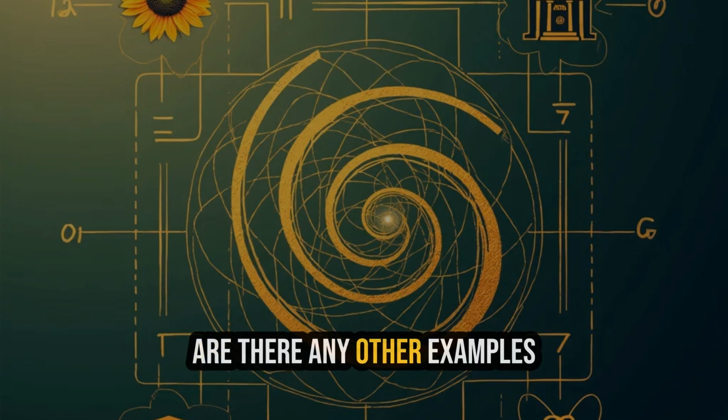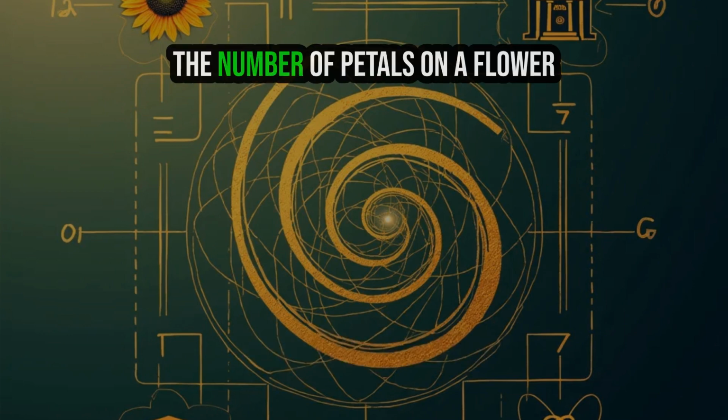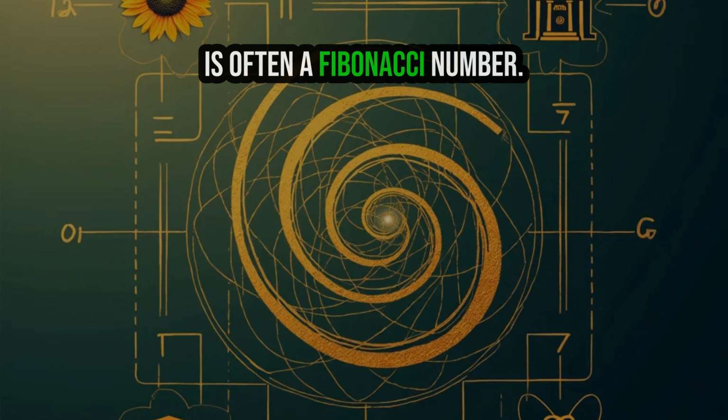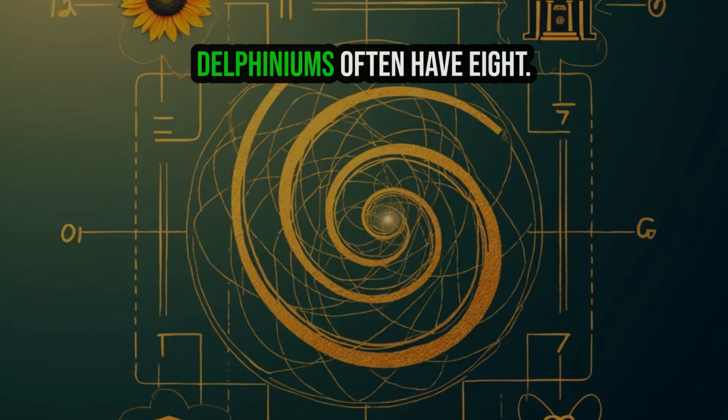Are there any other examples of this Fibonacci magic? Like in other plants? Tons. The number of petals on a flower is often a Fibonacci number. Oh, yeah. Think about lilies. How many petals do they have? 3. Buttercups have 5. Delphiniums often have 8.